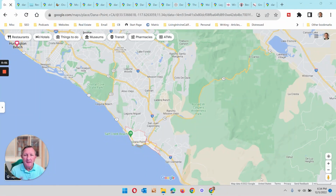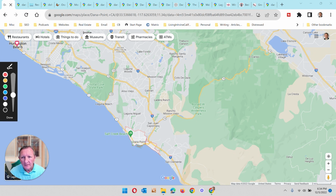Promised, here we are on the map. Let's talk about Dana Point. So Dana Point is south of Huntington Beach, Newport Beach, Corona del Mar. I'm gonna draw this. And all you have to do is take Pacific Coast Highway. Huntington Beach, Newport Beach, Corona del Mar. You end up at Laguna Beach, Highway 1, Dana Point.